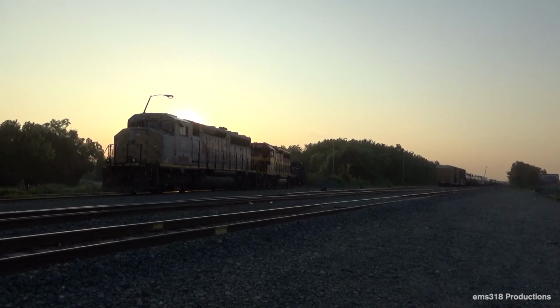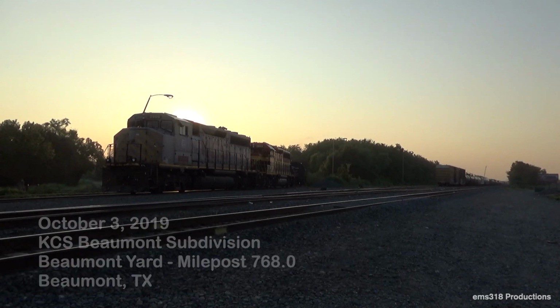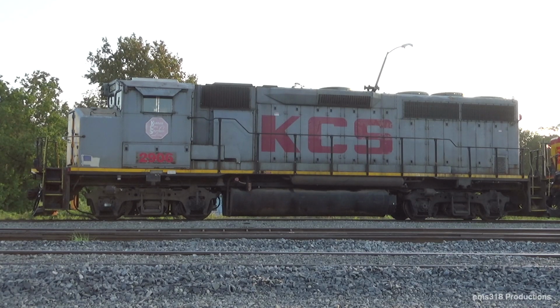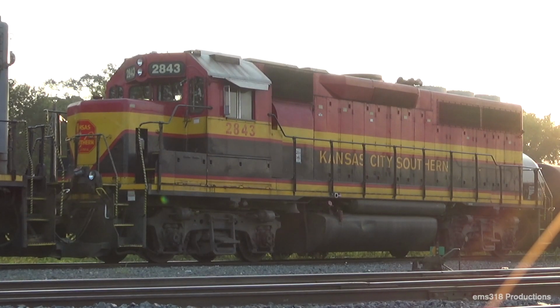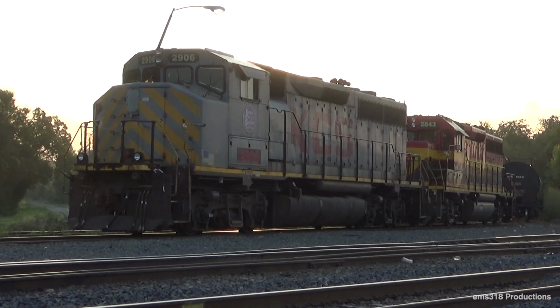After receiving news from my job that I was being sent home, I spent my last few free hours I had around the Beaumont area that morning, starting out at KCS's Beaumont Yard. I spotted KCS GP40-2 WL2906 in gray paint, and KCS GP40-3 2843 tied down at the north end of the yard. I've never seen a Jeep wide cab before, and even though there wasn't a crew, I still wanted to make memory of this unique engine.